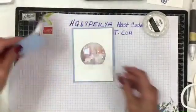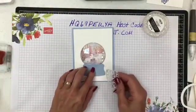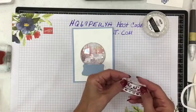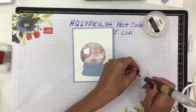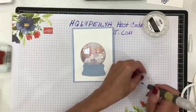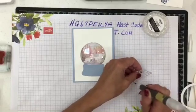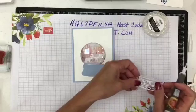I've already cut these pieces out too, and these are the dies. This is going to be the base, and then right over that I use the glitter paper, which is the white dazzling diamond glimmer paper. You know which one it is. You know how I am with names. It's a senior thing.